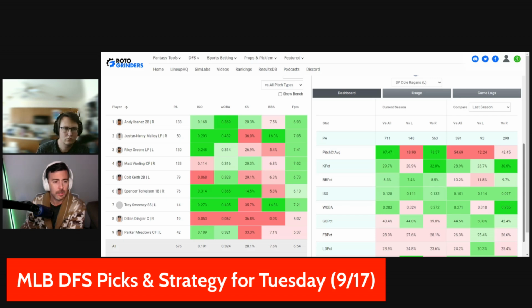I don't think Detroit is a bad leverage play against Reagans either. He will allow some power to righties. Like you said, they do have some impressive power numbers against lefties. Even Riley Green is hitting lefties pretty well. So no one's going to play them. It's the most obvious leverage play on the slate. I think I'd rather, well, maybe not. Maybe the White Sox are the obvious leverage on the slate, but we'll get there.